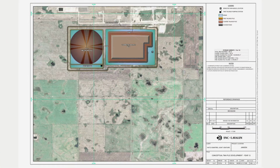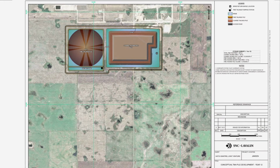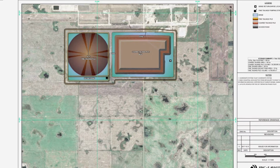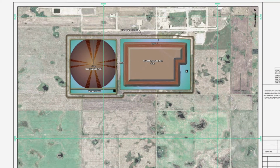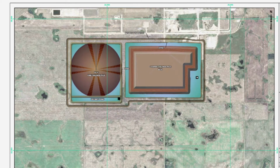We went through a series of option studies with them. The end result was to select a thickened tailings centrally discharged facility. The challenge really is that no one else in Saskatchewan had used that technology for potash fine tailings in the past, and we were required to go through a lot of studies and work and testing to help prove the concept associated with that strategy.